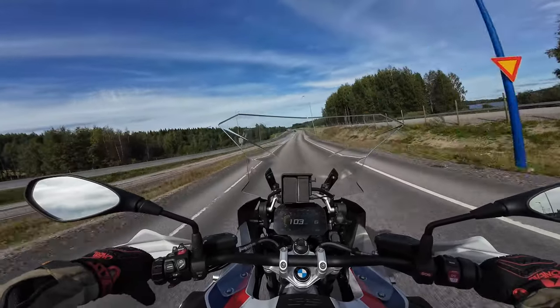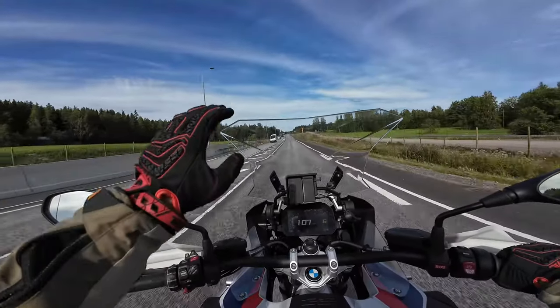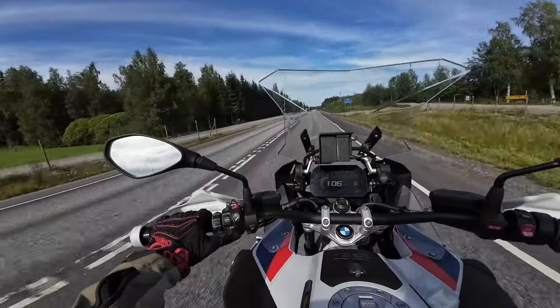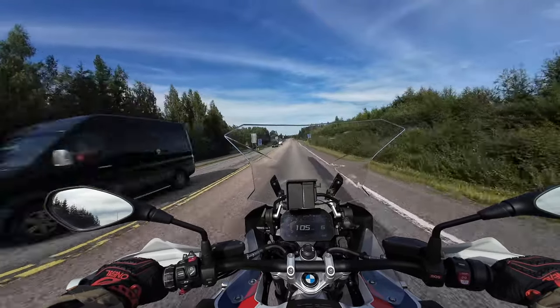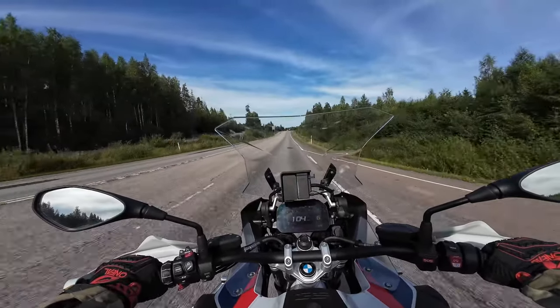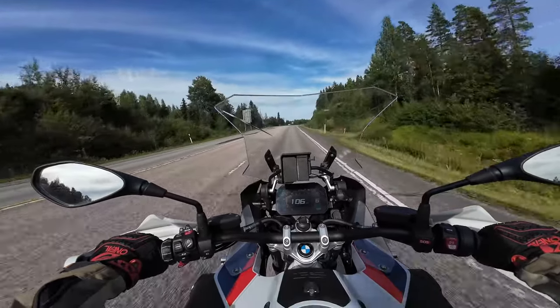Oh yeah, fantastic power from this big power plant. And the wind protection is really nice. I don't feel anything in my helmet. I don't hear the wind much at all. This is the quietest bike I've ridden all day. Compared to the Pan America, this is way better, this Plexi. And when it comes to the comfort of the road riding, this is much better, much better.